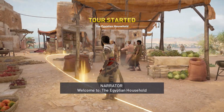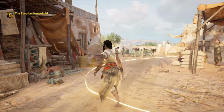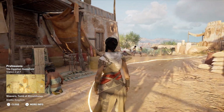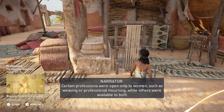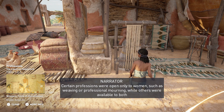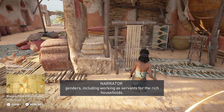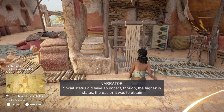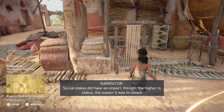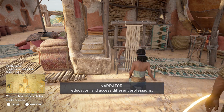Welcome to the Egyptian household. Certain professions were open only to women, such as weaving or professional mourning, while others were available to both genders, including working as servants for the rich households. Social status did have an impact, though. The higher in status, the easier it was to obtain education and access different professions.